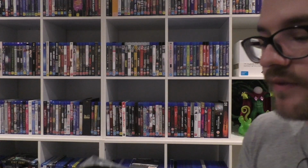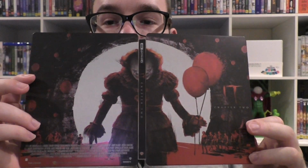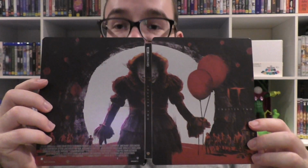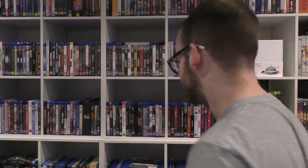But it's, of course, never the front you care about, never the inside. It's always the back. Look at that. You got the kids on the back. You got the adults on the front. It's pretty good. I like it. I think it's really clever. And I got it for like 30% off, so, can't complain.